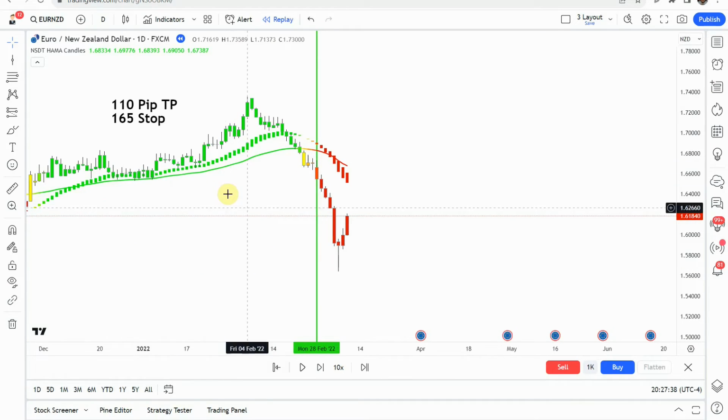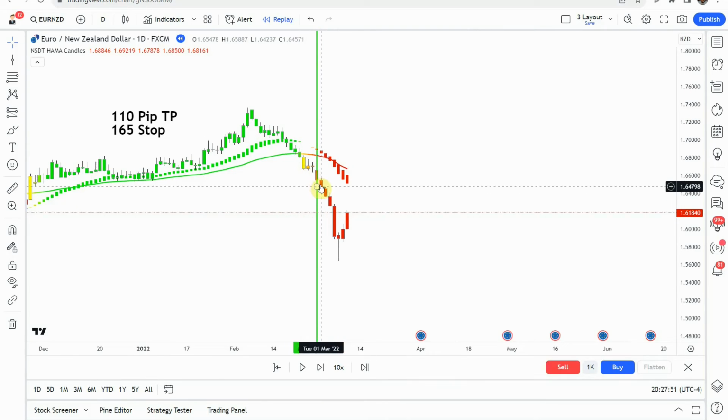Alright, so the first signal that we pick up is a short signal. You can see that we get that change in the coloration. It goes from being green here, switches to that yellowish color, then orange, and then into the red. And you can see that we make a really nice push to the downside here. That does come down and get us to our take profit. Let's go ahead and continue on.